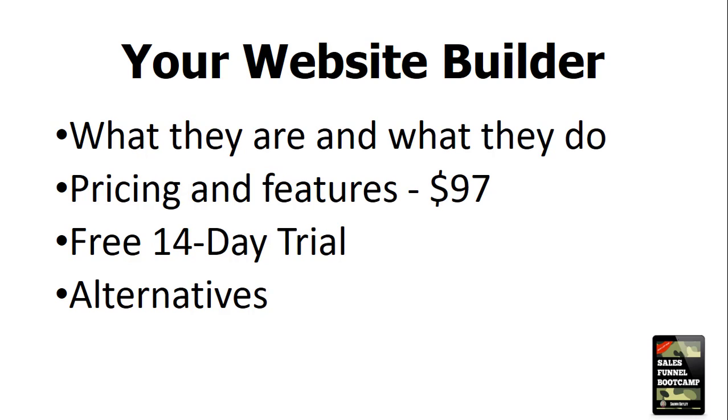As far as alternatives, I've heard of InstaBuilder is some type of website builder. I've never actually used it. If you Google Leadpages or ClickFunnels alternatives, that should give you some options there. But those are my top 2 choices. Used them tons. They work great. Both work great. Either one will serve your purpose here.